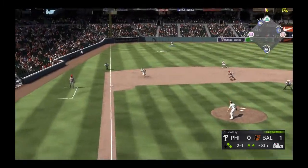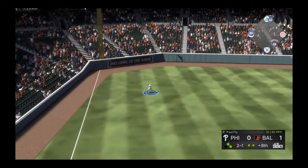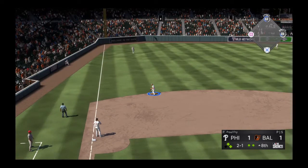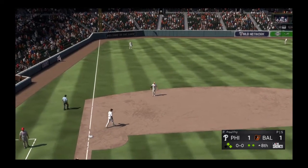Now Rhys Hoskins, 2-1 pitch. That was a hanger. He hits this hard into left field. Mancini fields, but Quinn can fly. Or actually, I think it was a pinch runner, but who cares? He scores. Tie game just like that.